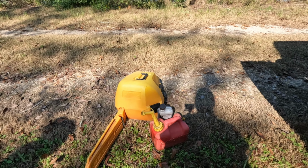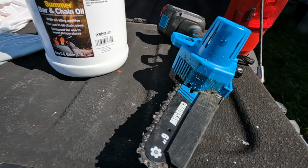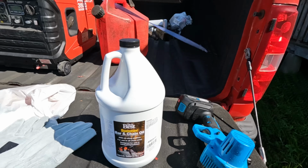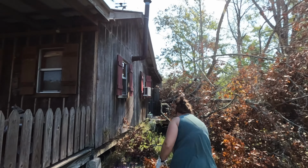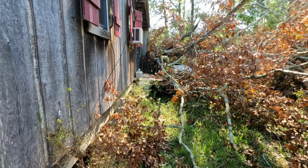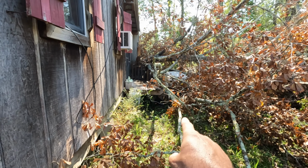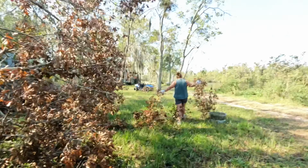Oh, got that chainsaw. We got some gloves, some bar oil, little mini me right here, generator, and a big old oak tree to get off the back of the cabin. Our first order of business is getting to my generator wire, because it looks like it's gonna be a hot day today and we're gonna need somewhere to go cool off. And we're gonna get to it.